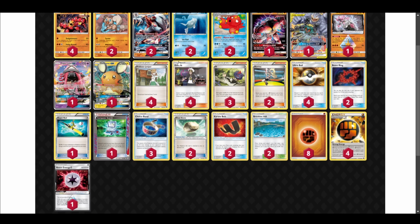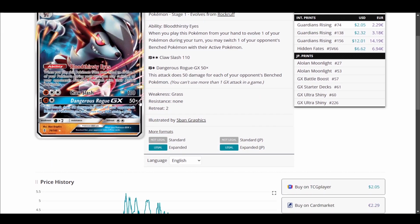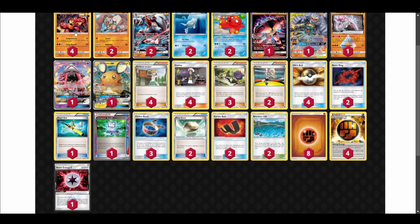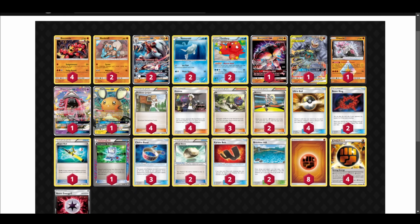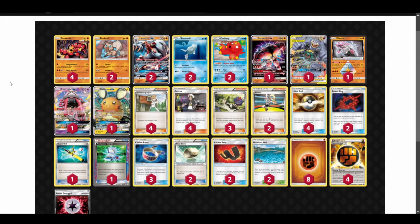So yeah, you had Lycanroc GX, which gusted with its ability. It had a usable attack, but it wasn't like an amazing attacker by any means. And then Buzzwole was the main attacker, but Sledgehammer was a very meaningful attack for not the 4 prize attack, which you can't do at all with Cramorant. You can't be applying some amount of pressure. The game was different. As I said, this is expanded, and standard decks are more evolution focused.